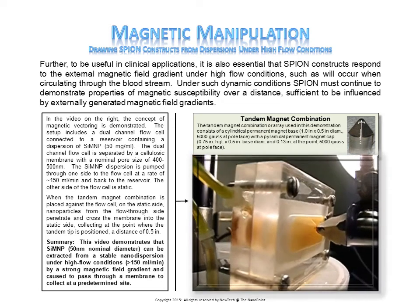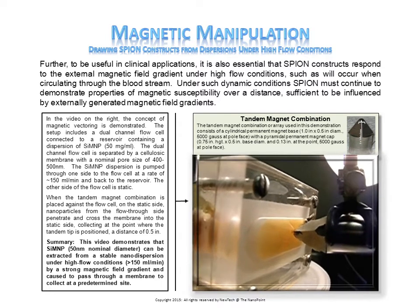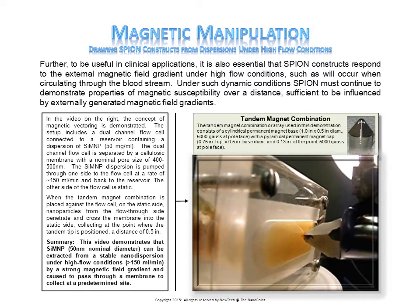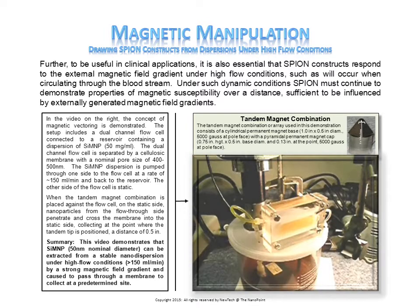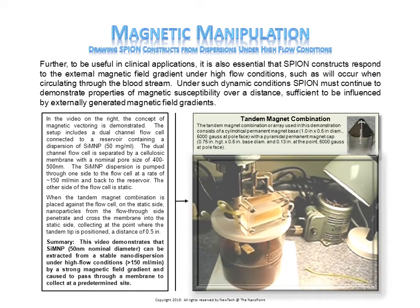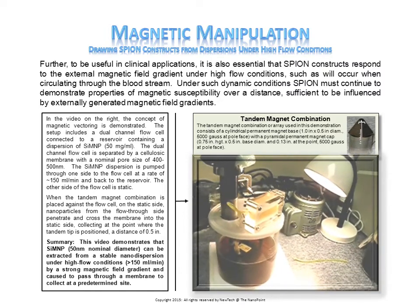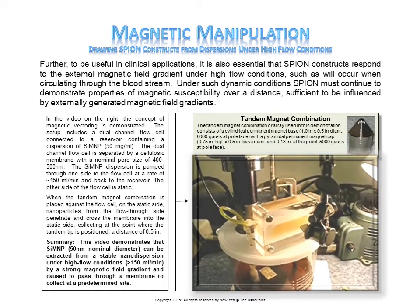On the front side, or static side, the tandem magnet combination is brought to a point on the face of the cell, which is a distance of approximately 1/2 inch from the membrane. As is observed over a period of a few minutes, SPION constructs are drawn through the membrane from the nanodispersion circulating to collect at the target site.